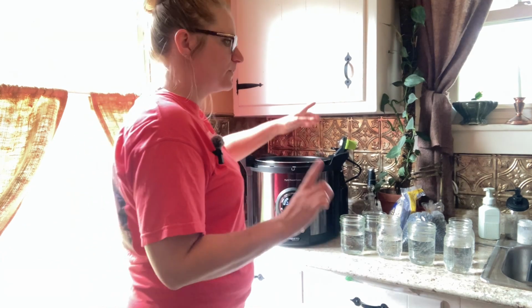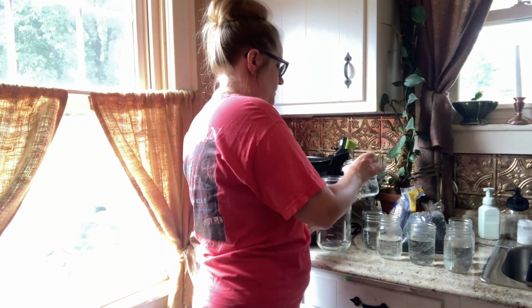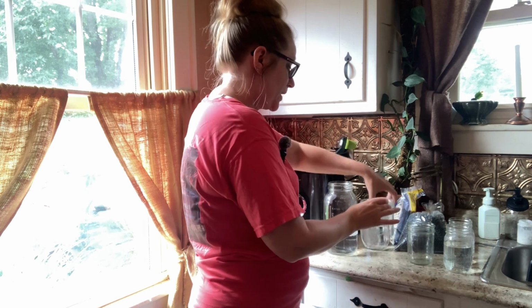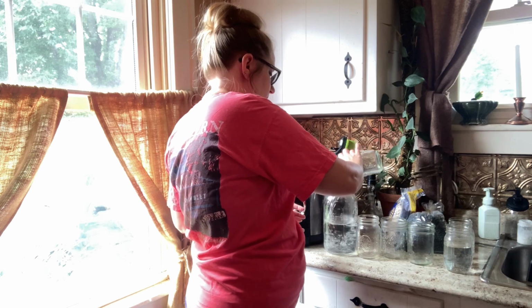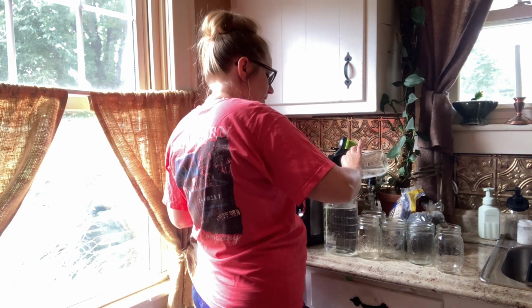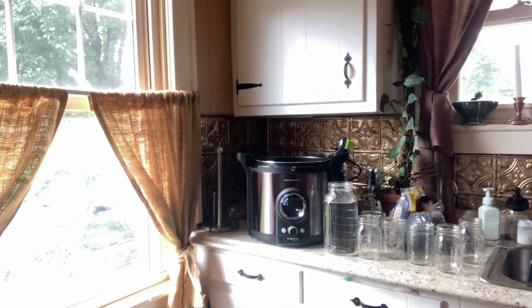And this is my first time using it. I haven't used it yet, and I've been a little scared, I'll be honest. Not scared per se, but definitely intimidated. And I haven't really had anything to pressure can yet. So today on this stock up day, I thought it would be a good idea to test the pressure canner, see how awesome it is, and then pressure can some dried beans because my bean storage is getting a little low. So I think I took my measuring cup. Yes, my measuring cup is in there.